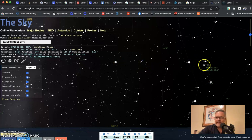But right now, in the Big Dipper here, look at what's special about the 29th. Not only is the comet close to the North Star, close to Polaris, but look at this. It's in that line. So as you're finding the North Star, look at that. It's right along there. That's where the comet is. So I think the 29th would be a really good night to try to find it.